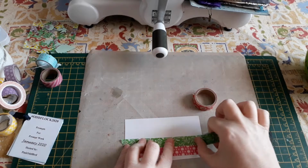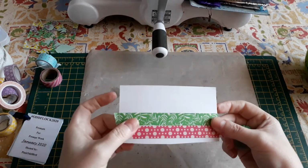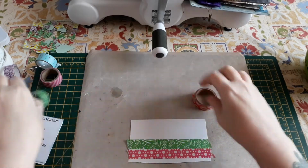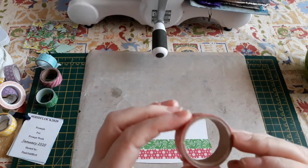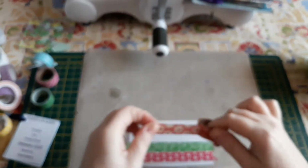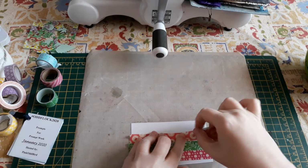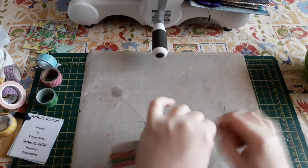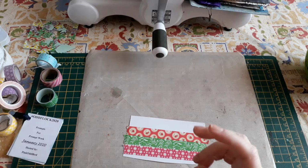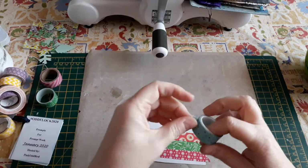So you just lay the washi down on your card. Doesn't have to be perfect or neat. I'm trying to use up my washis that have very little left on the roll because, you know, use up that stash. I'll do that one, and then let's have, oh, dotty one. I haven't used the dotty one yet.